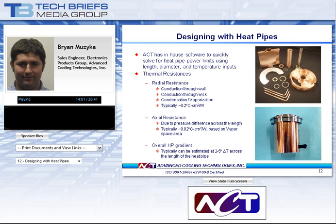The axial resistance is the vapor temperature difference across the length due to the internal pressure difference. This is typically a very low number, about 0.02. The easiest way to view heat pipes, though, is the overall temperature gradient, which is typically around 2 to 5 degrees C across its length.